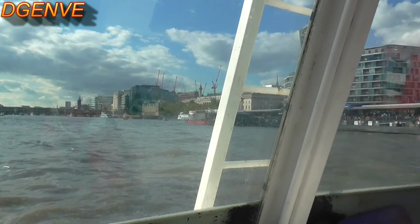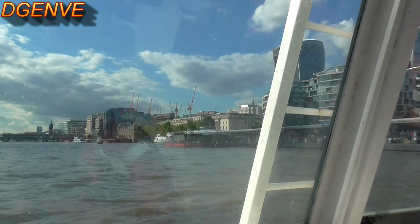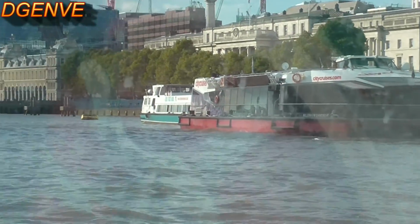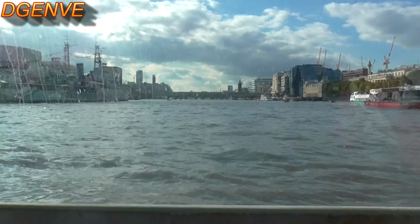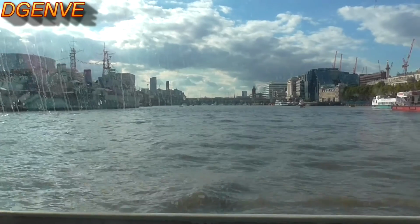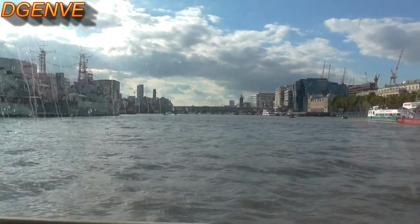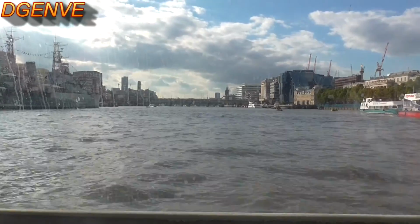And furthest to the left, the one with the cranes on top, is the Walkie-Talkie Tower, number 20 Fenchurch Street. Now in that tower, they have the world's largest rooftop garden, and it is free to go up there. You just have to give them a few days notice. So if you go on to skygarden.com, you can make a reservation through there, making the Walkie-Talkie Tower the cheapest and best place to get some nice views.